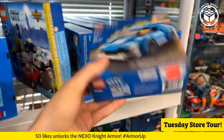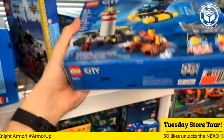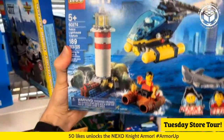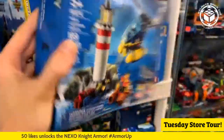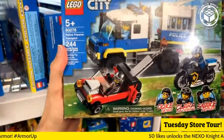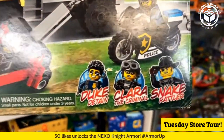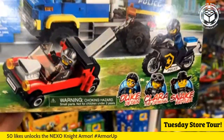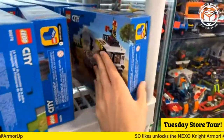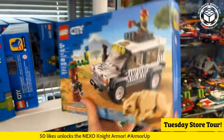Got the little classic city car, $14.99. Looks kind of like a Nissan. You got the police lighthouse capture, $30. That seems like a great deal for that. Nice helicopter, lighthouse. It's heavy for its size. Good little build. Is this the egg guy? No, this is somebody else. Police prisoner transport. Clara the Criminal. Snake Rattler. That's a name. It almost sounds like a wrestler. Duke Detain. $30 for that one, too. Some good pricing on these. Ooh, the Safari Off-Roader, $40. That's gone up a little bit, probably because of those cool stickers.